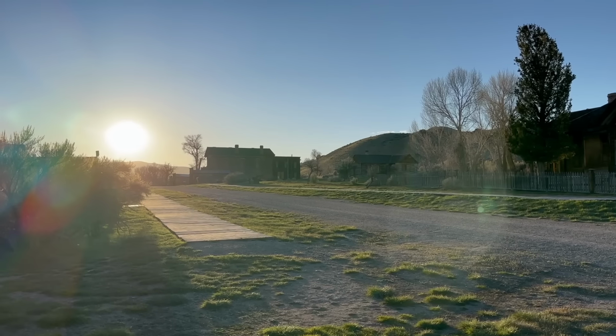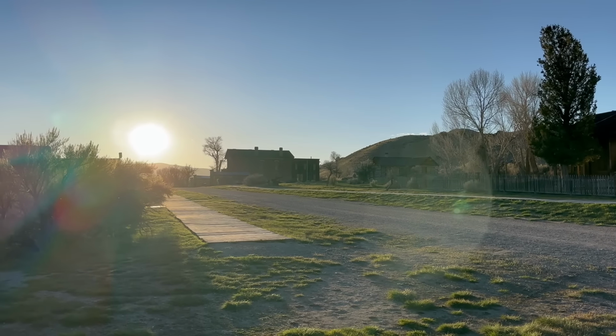We should probably head out because soon the sun's going to go down and then we won't be able to see anything else here in town. And as I said earlier, there are over 60 buildings that are still standing here, some of which have been restored, others are in a varied state of decay. But regardless, I don't think we're going to get to all of them. I do want to highlight the most important ones for you.